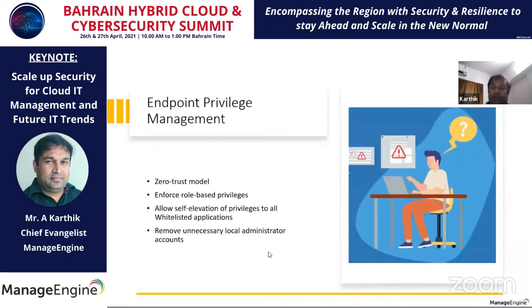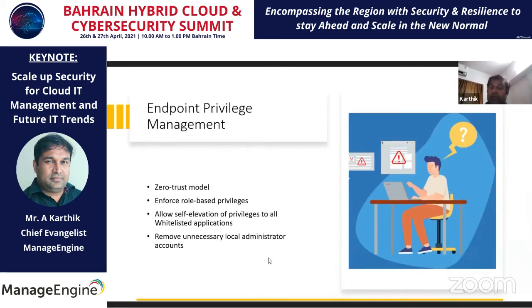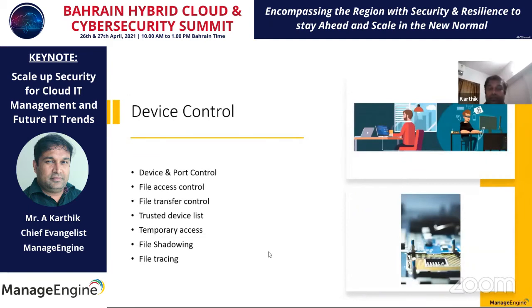When it comes to endpoint privilege management, adopt a zero trust security model and enforce role-based privileges to all users irrespective of the hierarchy. To all the whitelisted applications, you can allow self-elevation of privileges so that users can do a self-installation of trusted software or applications within the network. Also remove all unnecessary local administrator accounts, which when left unnoticed can be a security loophole in your organization.